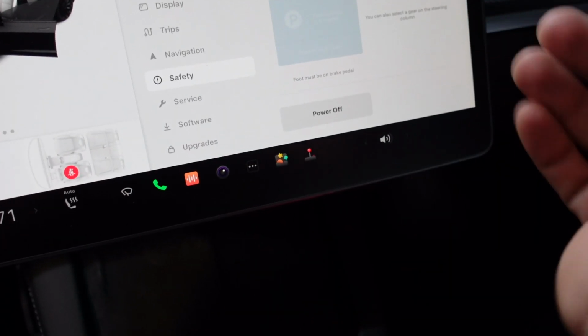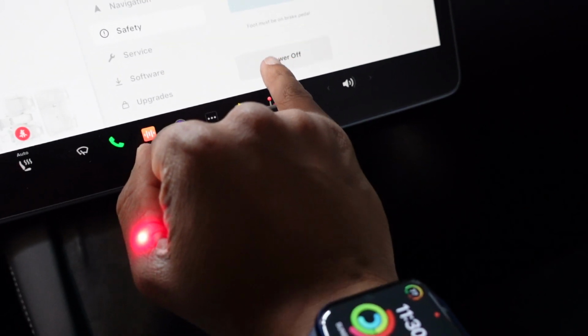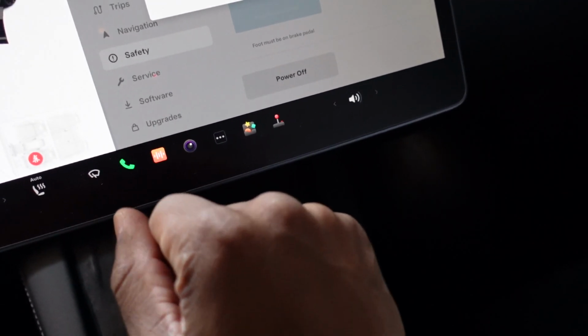And if you want to turn the car off, you can just turn it off. The car is going to turn off automatically when we walk away, but if you want to manually turn it off, just hit that and power off. The car's off. Wow, look at these fingerprints. All right.